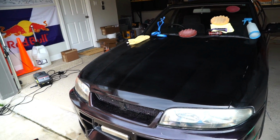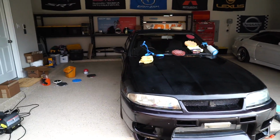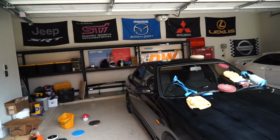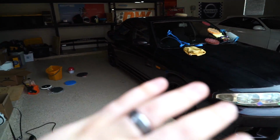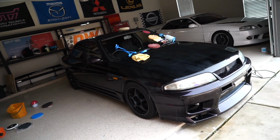It does not look perfect. I'm gonna go ahead and keep moving throughout the entire car. I'm gonna try and get at least all the hood. I'm gonna get all the hood done. I'm gonna save the roof for last, but I'm gonna try and get the side panels and all that kind of stuff done, because that's what starts to look really rough.